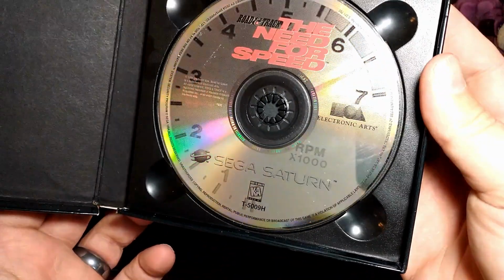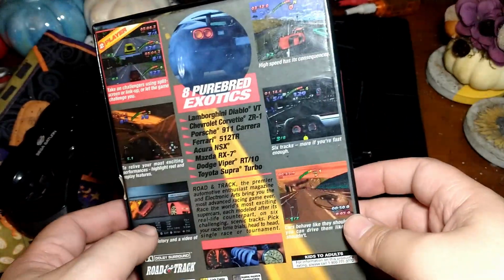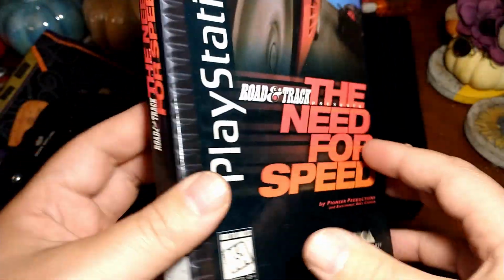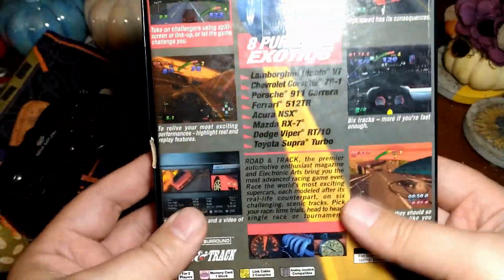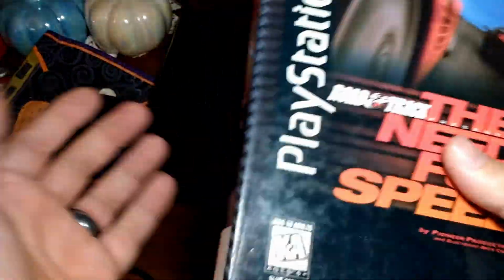And as you can see, it's the PlayStation longbox, which I love, the longbox games, by the way. But inside is the Saturn version. So I saw this in a game store, and it was $29, and I was like, that's cool. I don't see the longbox games very often, and it's in pretty good shape considering it's a cardboard box. So I was like, yeah, I'll take that.